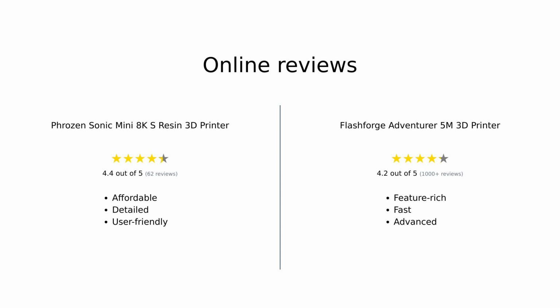Overall, reviewers find the Phrozen Sonic Mini 8KS to be an excellent choice for beginners due to its affordability and high resolution. However, they mention some issues with file compatibility and resin leakage. The Flashforge Adventurer 5M is praised for its speed, ease of use, and advanced features, although it has room for improvement in noise reduction and software stability.